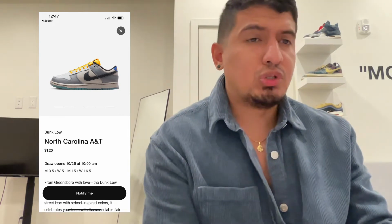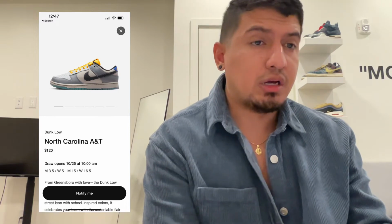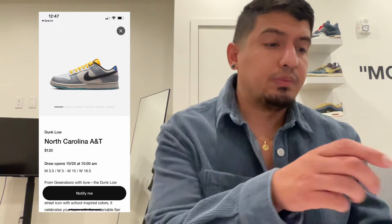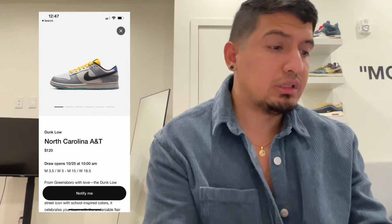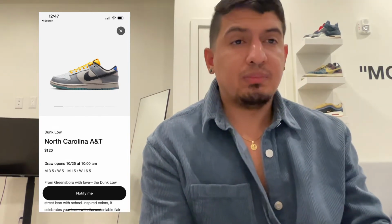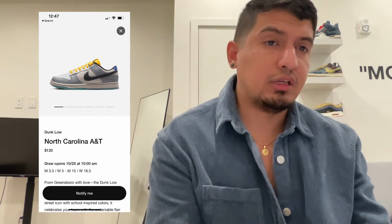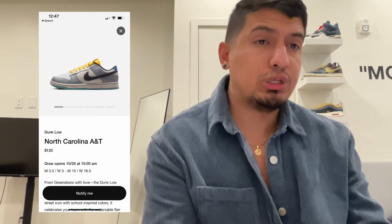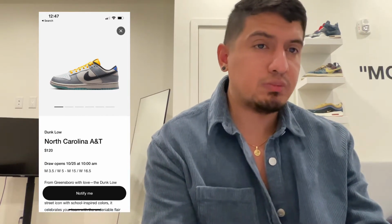And 120 isn't bad. The last collaborations with HBCUs have been super limited. And when I'm talking about limited, maybe less than 5,000 pairs. I heard the last collaboration that they had with the HBCU, the all orange pair, I don't know if you guys remember that one, dropped last week. I believe there's 3,000 pairs.